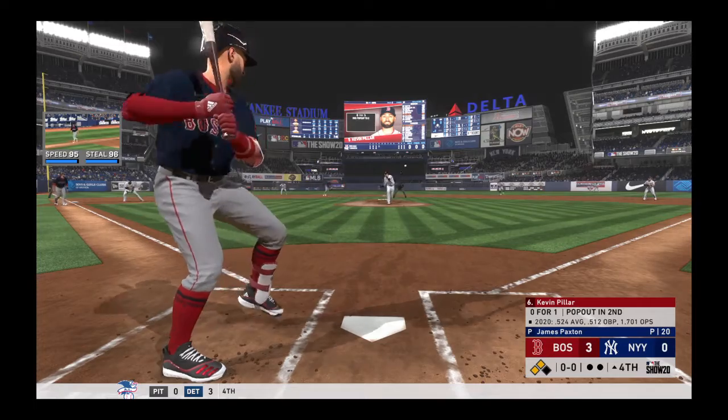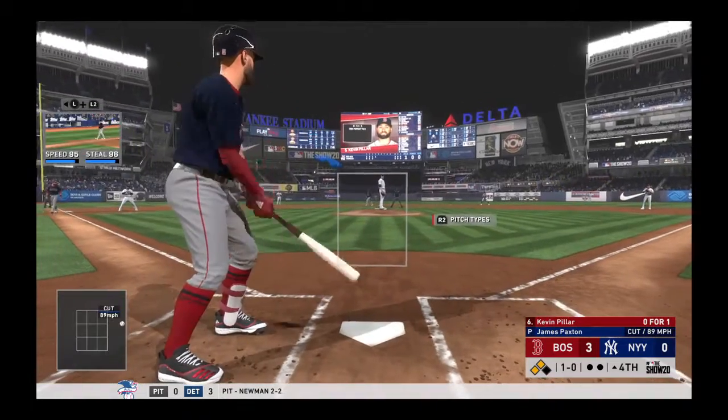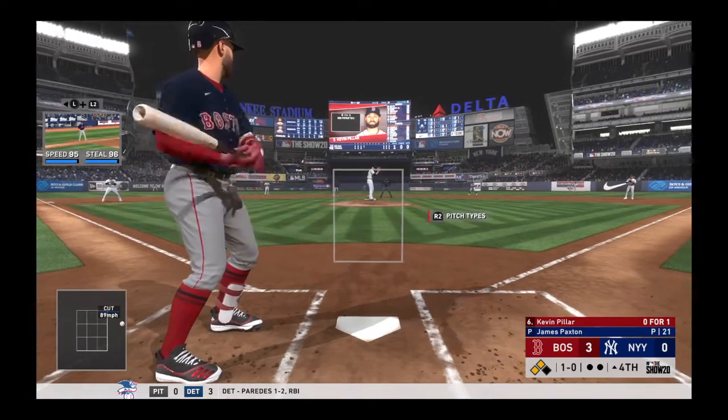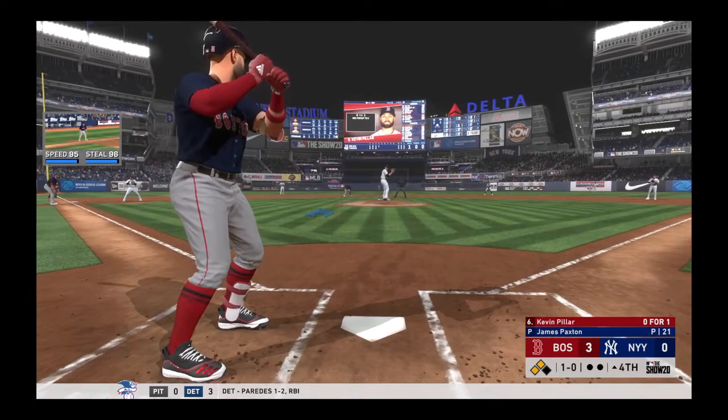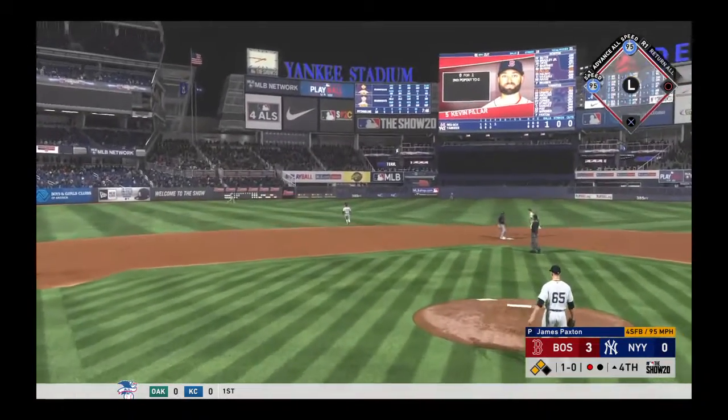To the plate now, Kevin Pillar. Yes, he'll take a look at ball one. One ball, no strike. On a line to shortstop.